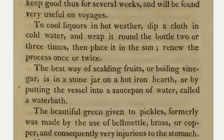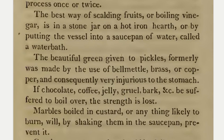The best way of scalding fruits or boiling vinegar is in a stone jar on a hot iron hearth, or by putting the vessel into a saucepan of water called a water bath. The beautiful green given to pickles formerly was made by the use of bell metal, brass, or copper, and consequently very injurious to the stomach.